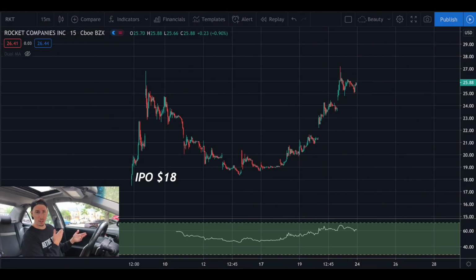How ironic. Rocket Companies, ticker RKT, trading at 25.88. I actually think it's in the 26s after hours. This stock, I just found it today, and I wish I found it a week ago because it was down to 18. But what is Rocket Companies?